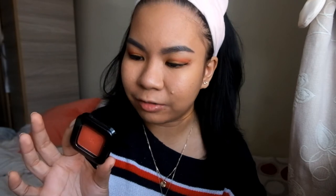And it will be blush. I was going to use my old one, but since parang pwede naman ito, the eyeshadow earlier, so let's see if I can use that. But pwede naman, di ba? Interchangeable, eyeshadow, blush, contour. Di ba? Tipid tips.